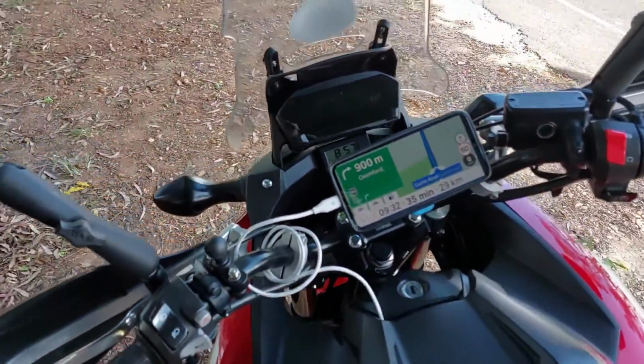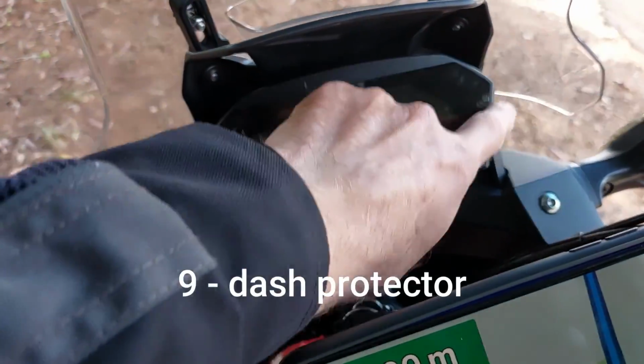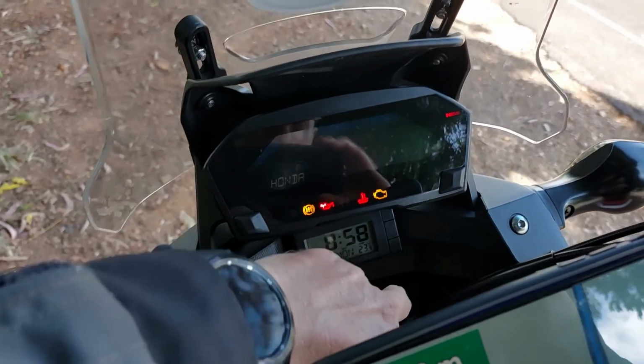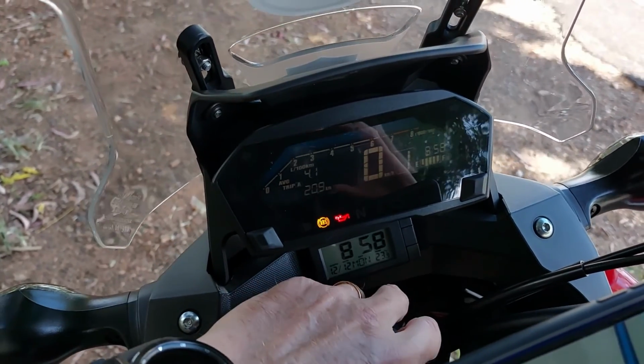I quite like those. One you can't see, so I'll have to describe it to you, is the dash. I've got a dash protector on. You can't see it, but it does protect your dash from scratches, and it does a great job.